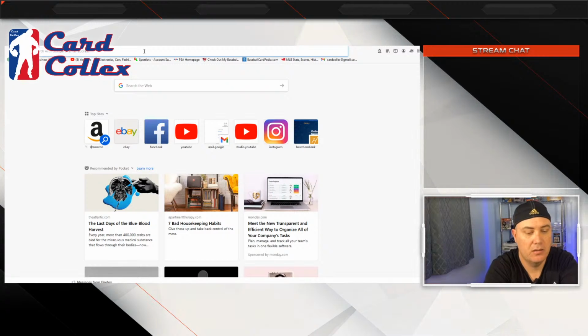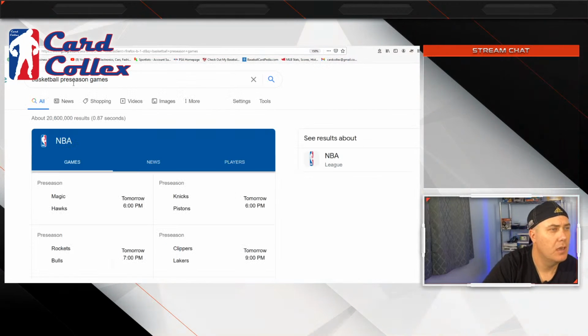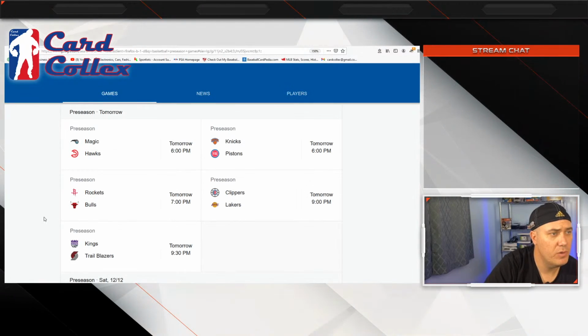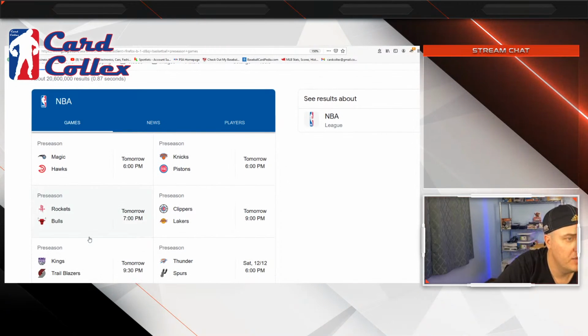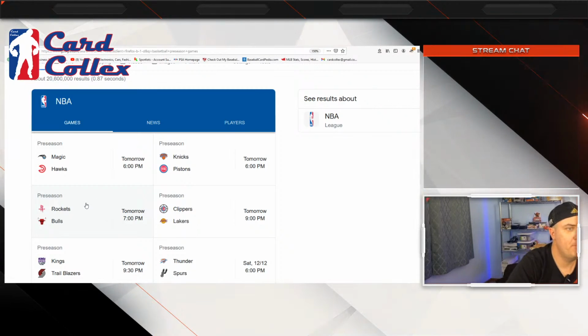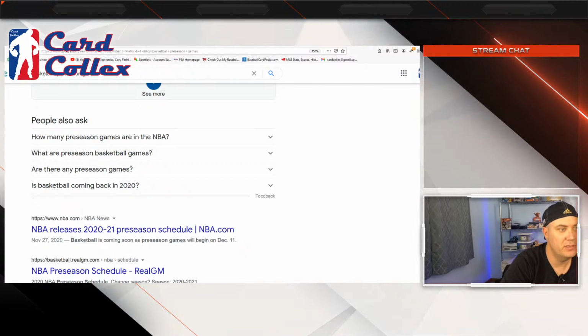Let's see. Oh, tomorrow, preseason. I need to find out. I wonder what these are going to be like. Let's see who's playing. The Clippers, the Lakers. I'd like to see that Rockets-Bulls game for sure. I mean the Lakers game too, but I definitely would like to see that Rockets-Bulls game. I'd like to see if James Harden even plays. He hasn't been practicing with them because he wasn't quarantined.